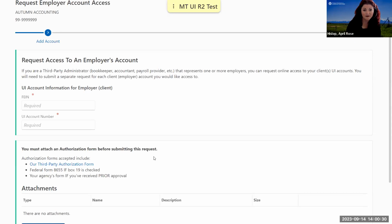Because of us not being able to have the fax machine anymore, this is a way that you can electronically send those requests to us. They do come across right away for the web logon that they're submitted onto, and they are a higher priority in our workload. So we do try to get to those as quickly as we can to get that client added to your web logon as quickly as possible.